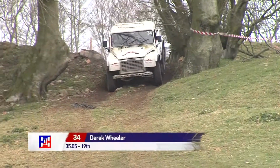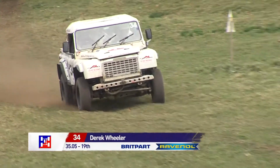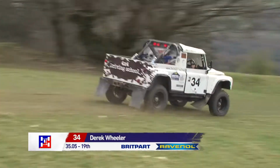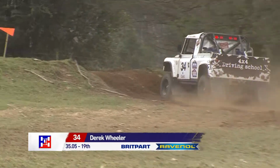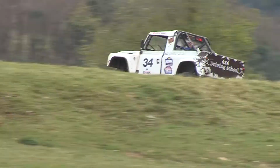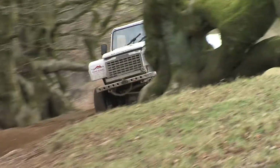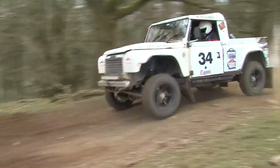Another driver to go strongly in his class last time out was Derek Wheeler, who was 3rd in Class 6 at Walters Arena. Derek is going one better than that at the moment and is 2nd at the midway point. However, he's another driver to find the going tough as we get later in the day.